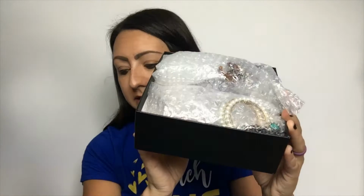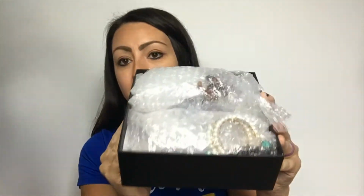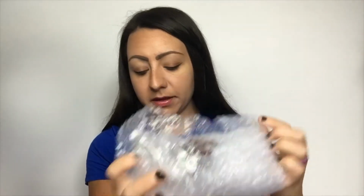So the box came today, and I opened it up and it was in this Chanel box, which was pretty cool. I assume this is an authentic Chanel box, but this is how she has everything packed. And honestly, if it is an authentic Chanel box, I probably can sell the box. I'm not positive, but I probably can. So everything she has is in this bubble mailer.